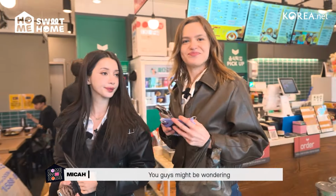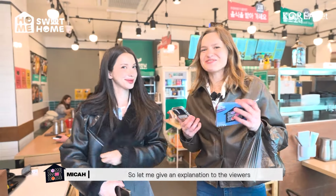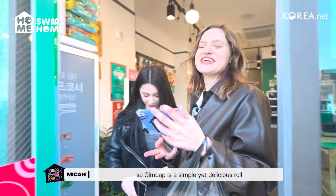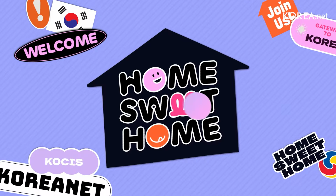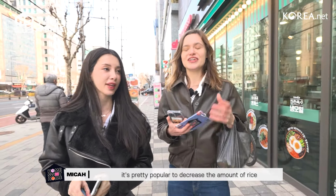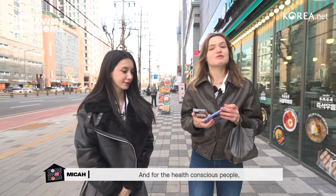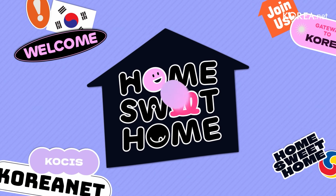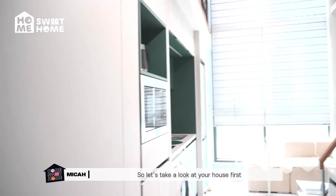Okay, guys, you might be wondering, what is gimbap? Let me give an explanation to the viewers who don't know what gimbap is. Gimbap is a simple yet delicious roll. In Korea, it's pretty popular to decrease the amount of rice and increase the amount of vegetables. For the health conscious, you can also have a keto version. Okay, let's take a look at your house first.